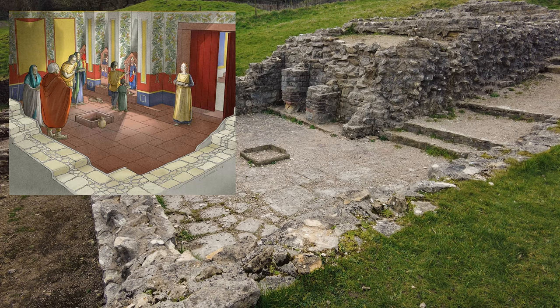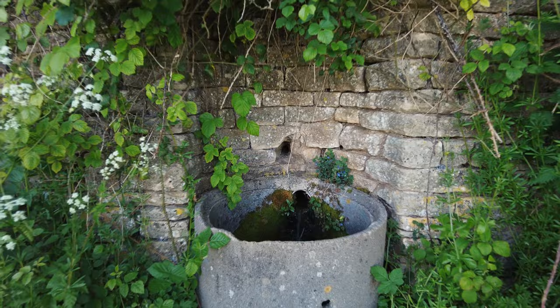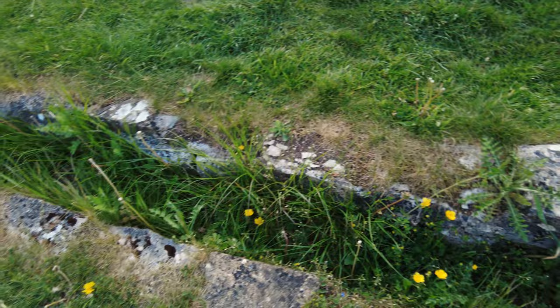The cistern was fed by water from a spring above the villa. It drained down through an outlet pipe towards the latrine downslope.